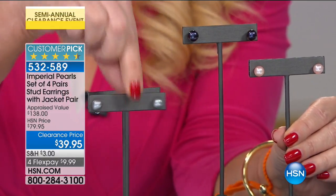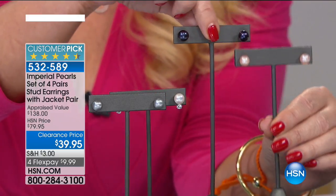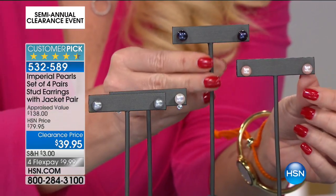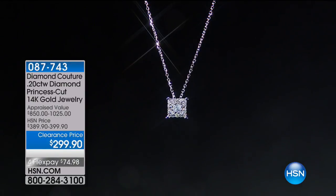So there's your platinum. There's your beautiful white, there's the black, here's the blush, and then don't forget, you're also getting that jacket. Where's the jacket? There's the jacket. So the jacket is the little white topaz that goes with all of them. You can wear it back with your pearls, but you can wear it back with any stud that you happen to have at home. Yeah. And that's like $8 and change per piece. It's so lightweight and beautiful.